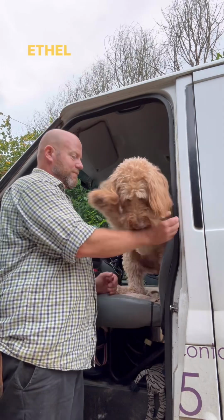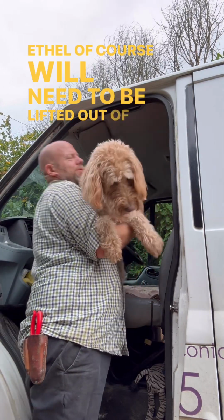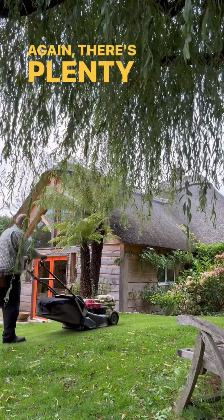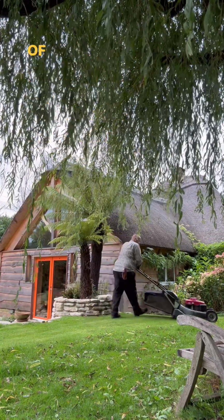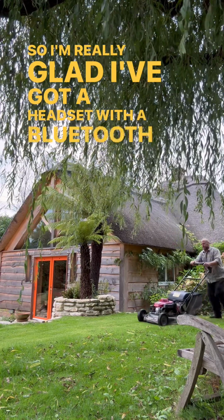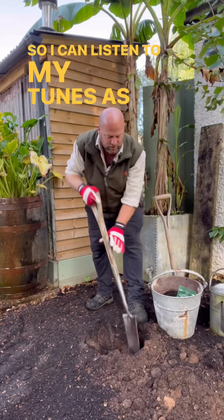Ethel, of course, will need to be lifted out of the truck before it's time to mow my own lawn. Again, there's plenty of upping and downing here and plenty of walking behind the lawn mower, so I'm really glad I've got a headset with a Bluetooth radio so I can listen to my tunes as I work.